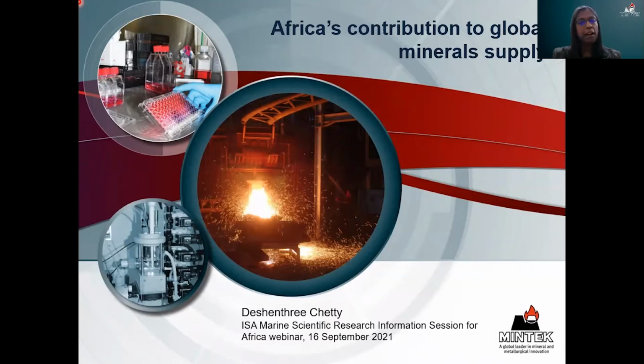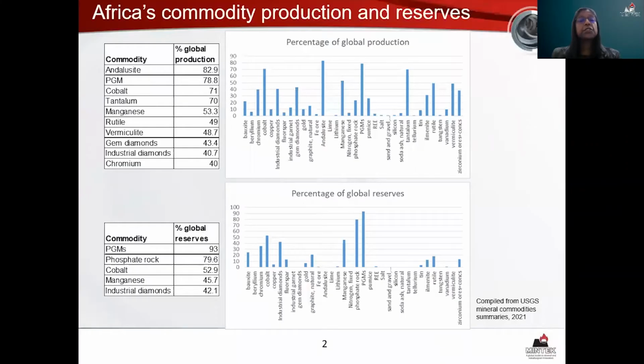I'll be discussing Africa's contribution to global mineral supply with a focus on minerals beneficiation. So firstly, looking at Africa's commodity production and reserves and using the latest figures from the USGS commodity summaries, I've plotted the percentages of global mine production and the percentages of global reserves that are contributed by African countries.